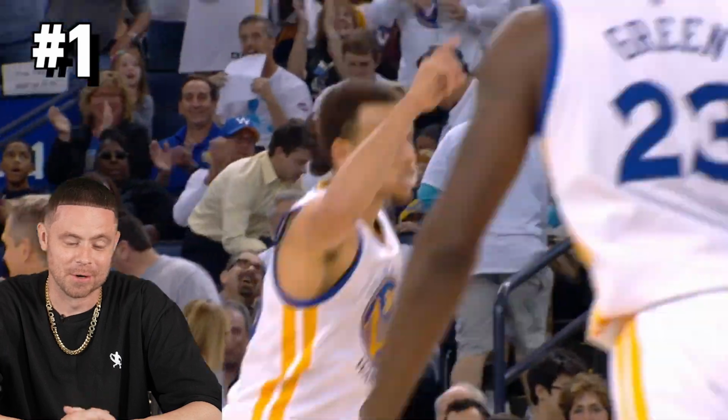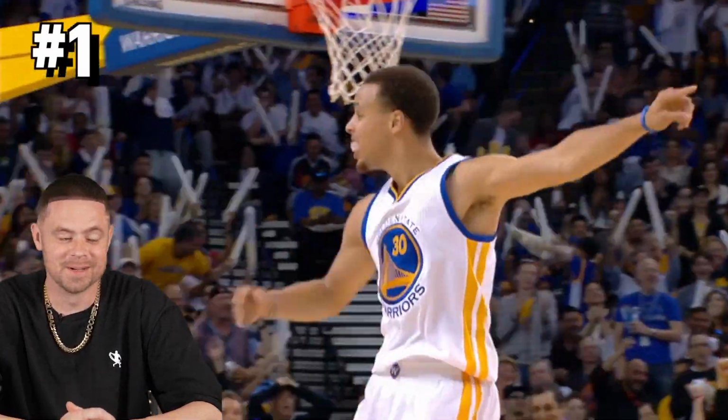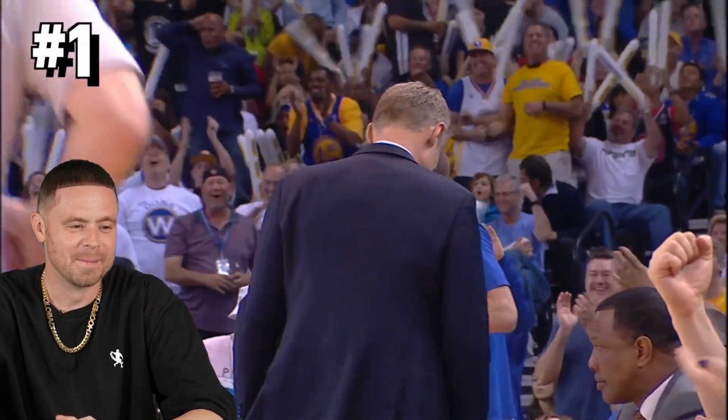Crazy, bro. Steph Curry, he be pulling off these moves. Some of these things are supernatural, bro. It's different. Even his coach, Steve Kerr, is like, are you kidding me? Look, he just turned around and laughed. That's what it is with Steph. Sometimes you just gotta laugh, right? It's like, are you kidding?